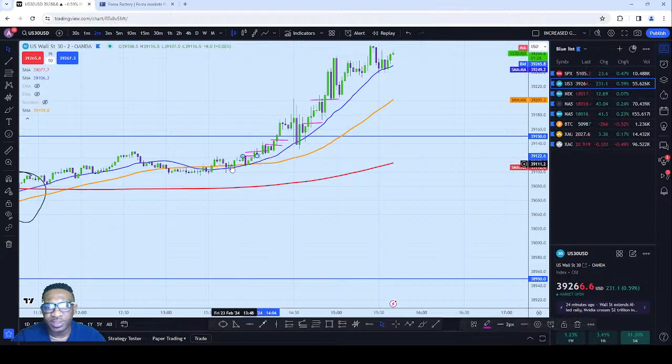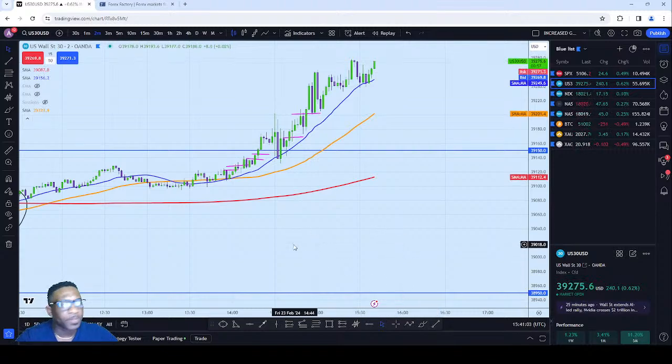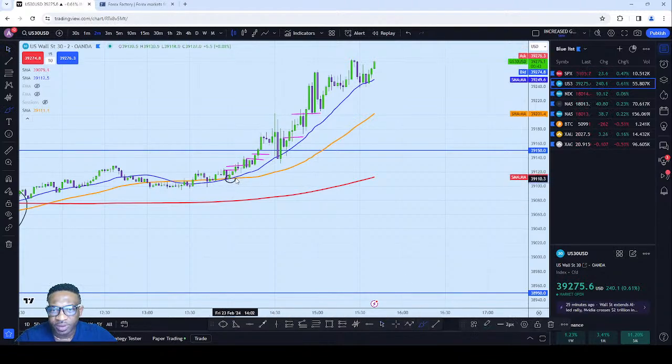So another question, when we see this blue line crossing above the yellow 50 moving average, what do we expect to see? Yeah, Lisa said pullback, exactly. So that is exactly what we had here. After this crossover, blue line crossing above the yellow line, we had a pullback.